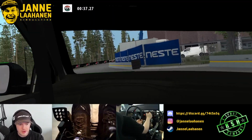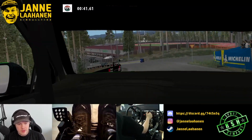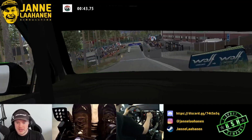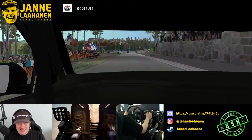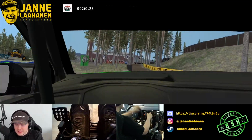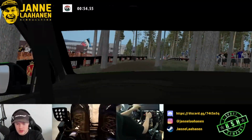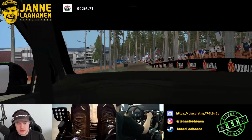And up the hill towards Vesilinna, where our lovely friend Ville will probably be reporting for Rally Radio this year on Harju. Through here and down the here. Oh, almost going Mikkelsen there. Yeah, let's take this very, very easy. Very easy through here. Oh, I've hit those trees a few times during testing.